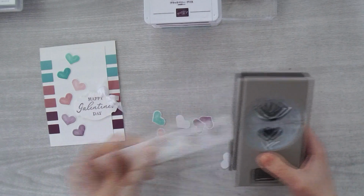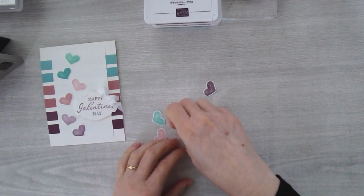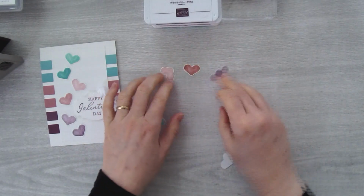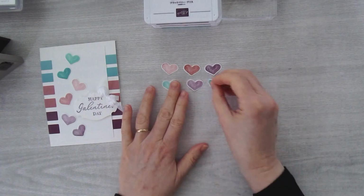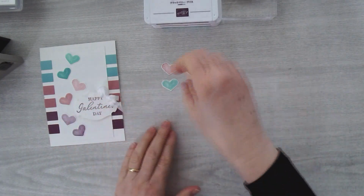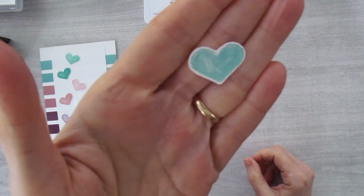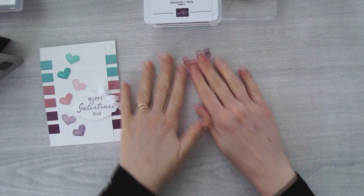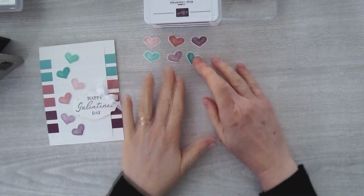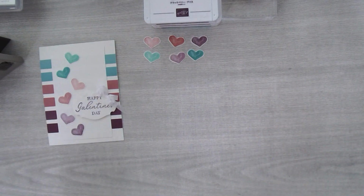All right. I like these hearts so much because they've kind of got that watercolor look to them. They look like they were scribbled rather than one big dark color. I don't know if you can see right here, but that stamp just creates a watercolored wash heart. It's just so pretty and so fast, right? Can you imagine having to draw these hearts by hand? It would take forever.